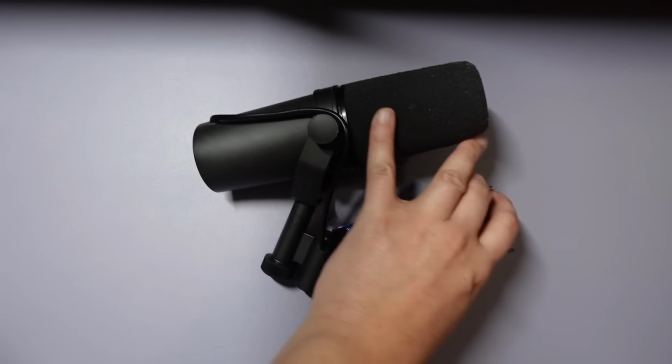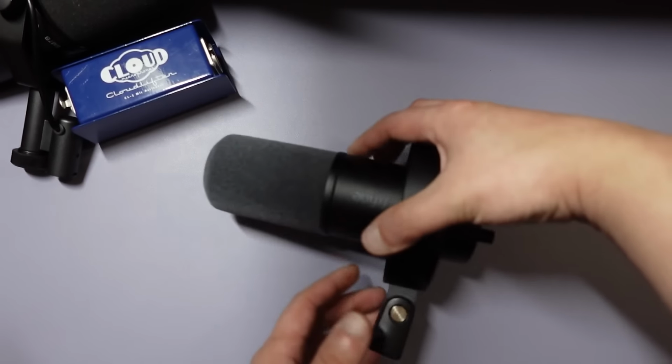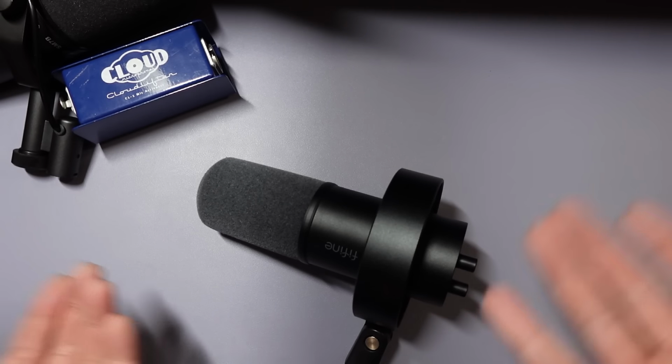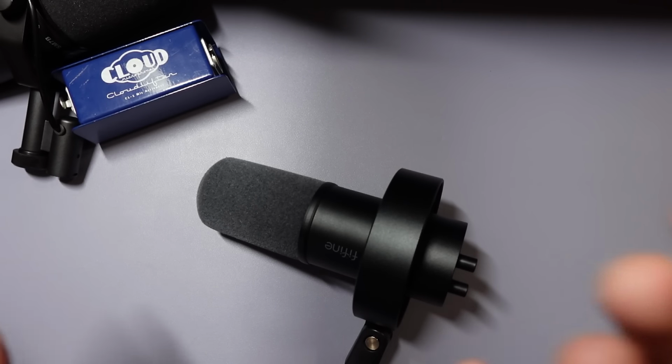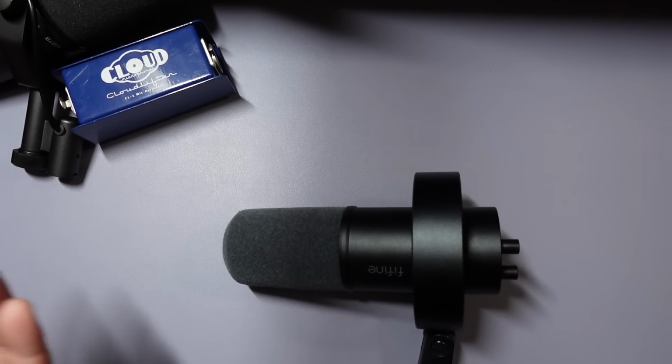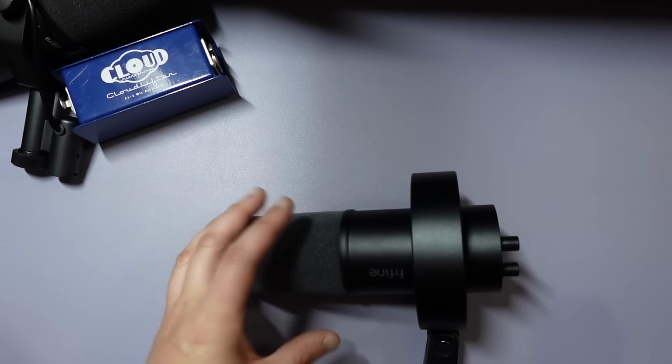Okay, let's go really cheap. Really cheap. This is the Fifine K688. For what almost everybody on the SM7B, like gamers and all that, are using the SM7B for, this would work just fine. Let's crank up the budget just a little bit more.